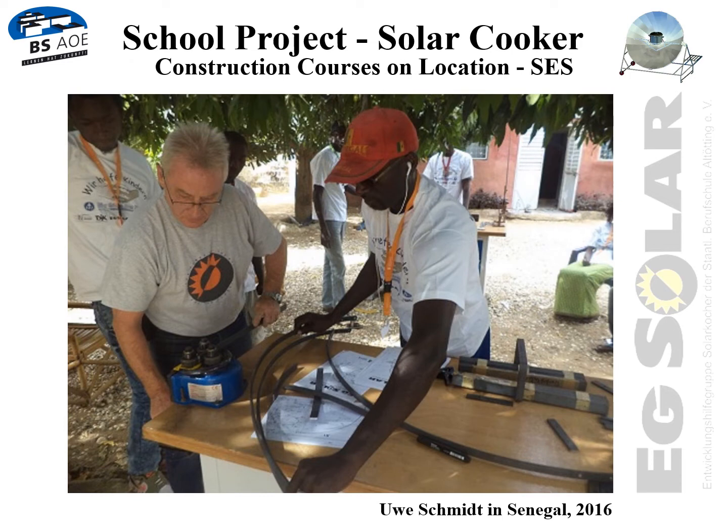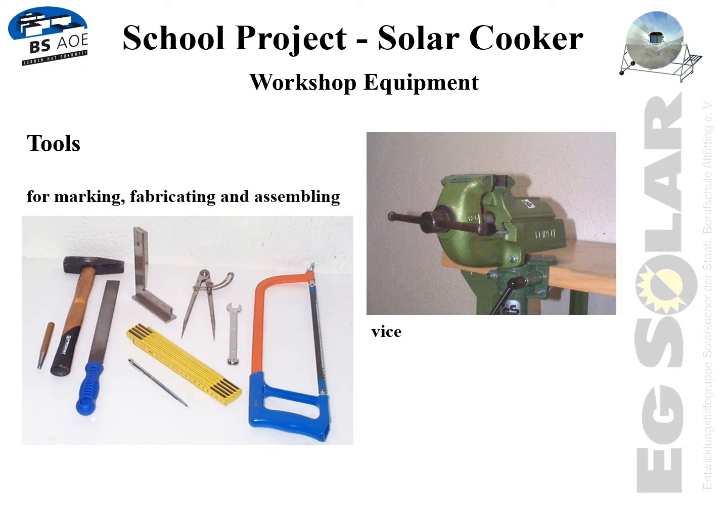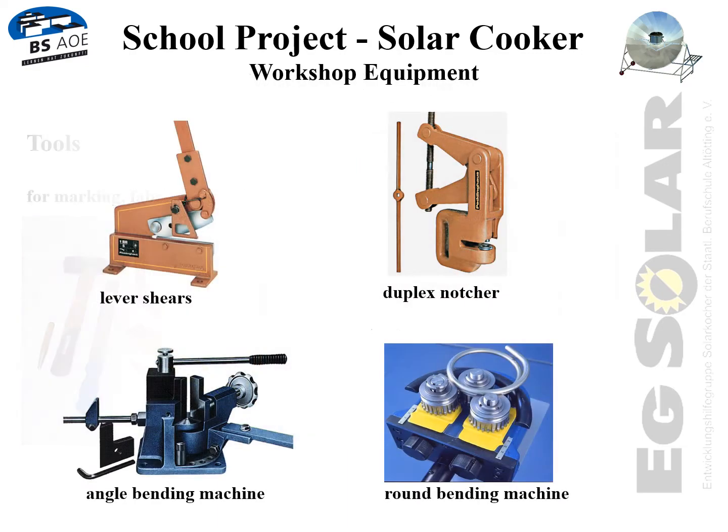Of course, our senior experts demonstrate at your location how you can construct a solar cooker yourself. You only need a few tools to build a cooker in local workshops without machines and electricity. Some of the tools you will need are leverage shears, a duplex notcher, an angle bender, and a round bender.